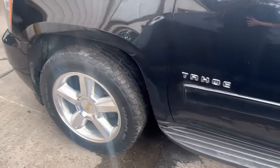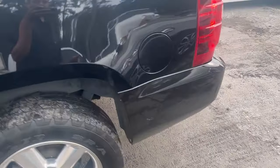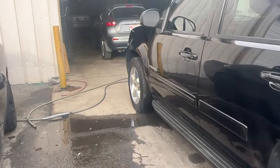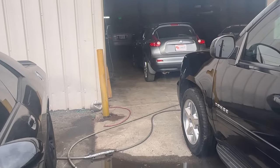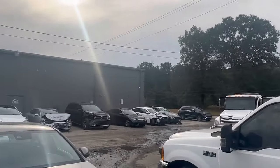Yeah, it's horrible, man. But this is what's going on from the test drive. It's definitely a wheel bearing noise, because if I shift the weight of the vehicle, like make a slight turn, the noise goes away. So I'm about to jack it up and do my shakedown. Of course, I can't get it in the shop right now because the shop is full, so I'm going to be working outside for now. No big deal. It's a beautiful day out today.